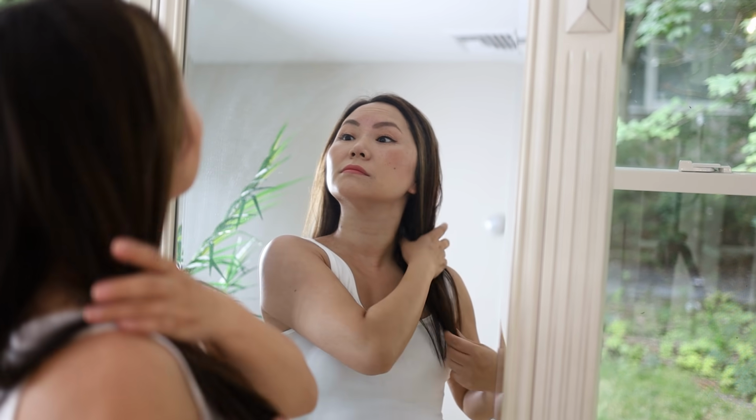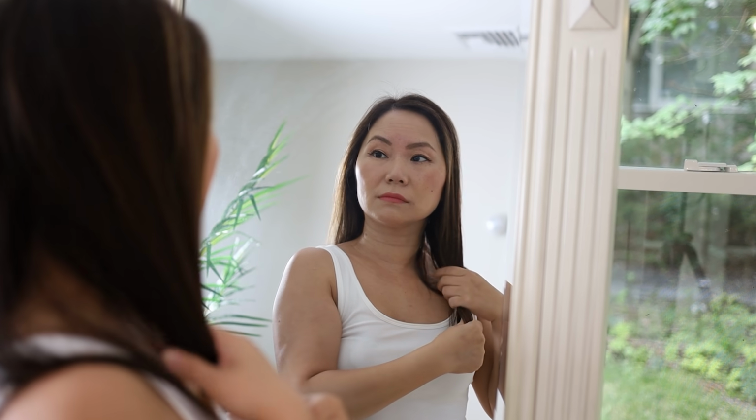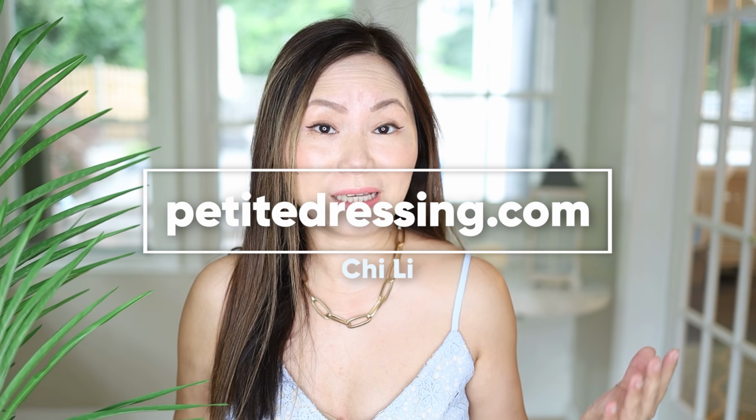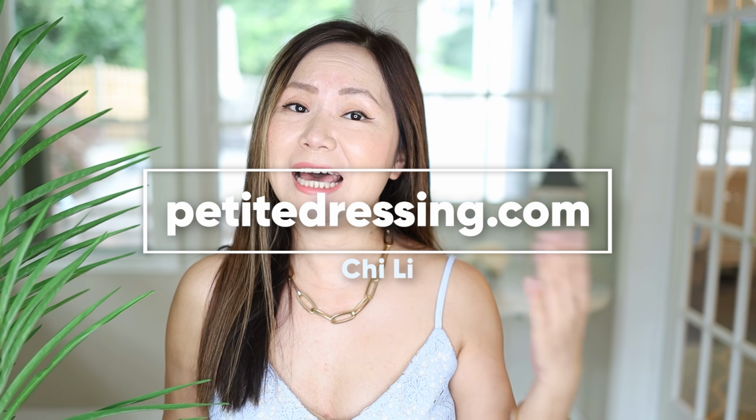Every woman at one point in her life is wondering, should I cut it? But wait! I mean, till you find out what works and what doesn't work for your face shape. Let's dive right in.